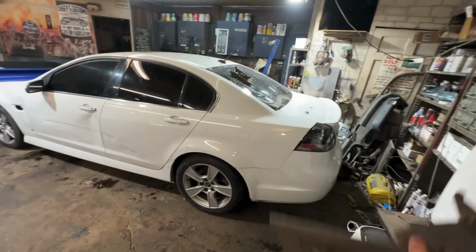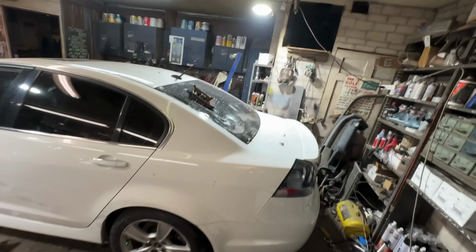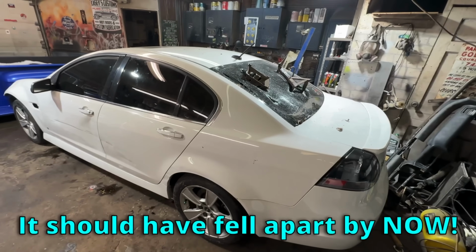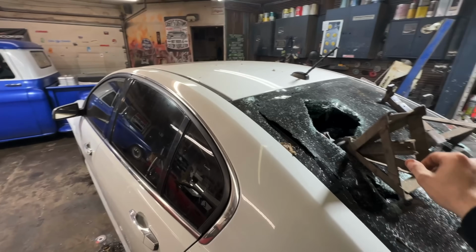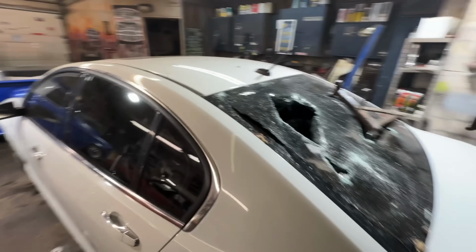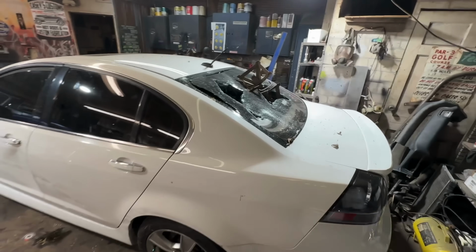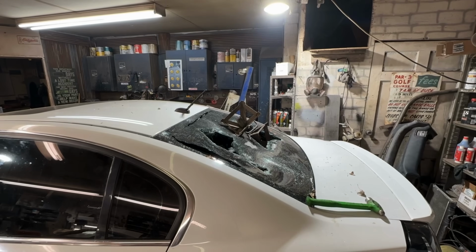Let's go. That is the second jack stand I have thrown in the back window. Let's go for number 3. What the shit? It should have fallen apart by now. What is going on? Oh, there's tint. Somebody put some really shitty tint in there and it's holding it all up. Maybe number 4 will be the charm. No, the tint is holding it together. All right, well, let's get the hammer out. Shit.